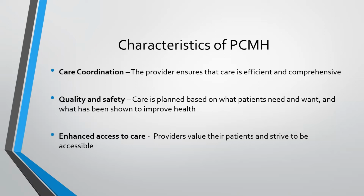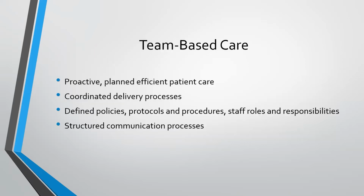So looking at quality and safety, care is planned based on what the patient needs and wants, to definitely improve our health. And then enhanced access to care, so if I can't see my provider, do I have someone that I can see? And again, these are things we're already doing.